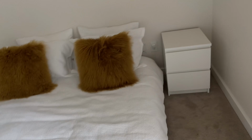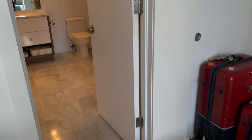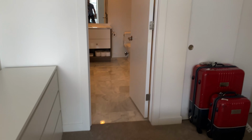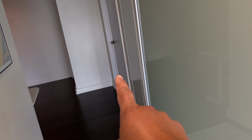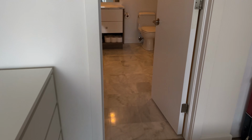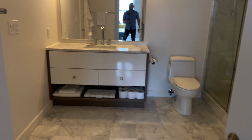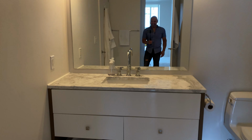IKEA bedroom set. I'm moving to Atlanta next year, so I'm not gonna decorate too much. This bathroom, I think it's called the Juliet, where you can access it from the other side, over here. And I'll show you the bathroom. It's huge. It's really big, like maybe too big, I don't know.